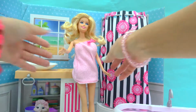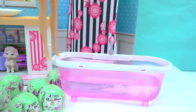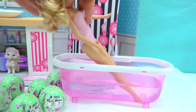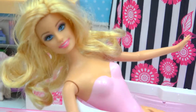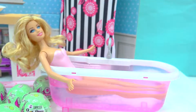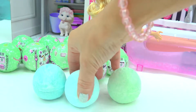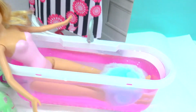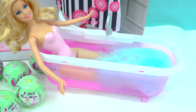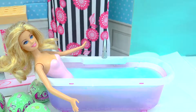the fizzy bath. So let's go ahead and get Barbie out of her towel. There we go. Have her step on into the bathtub. There we go. Nice and relaxing. Oh, this really, really is. All right, let's add some more water. And now we'll add in the fizzy bath balls. So here's the blue one. There it goes. It's fizzing, it's fizzing, it's fizzing. Barbie! Whoa! I cannot wait to see what surprise is on the inside.